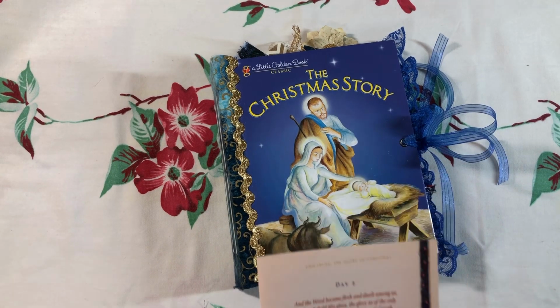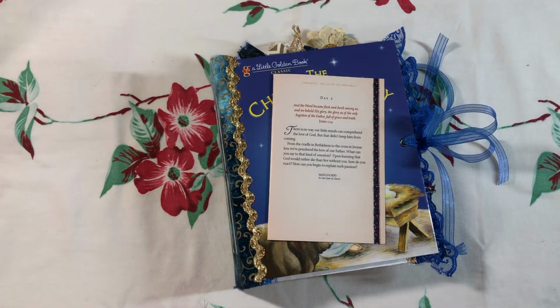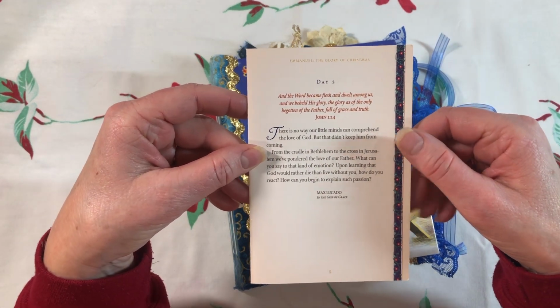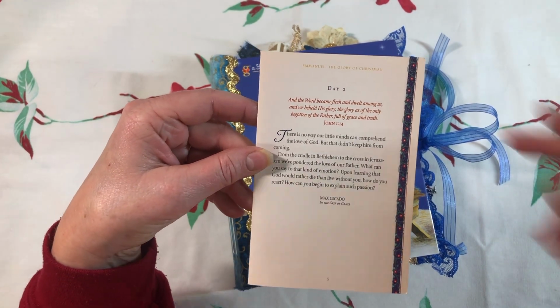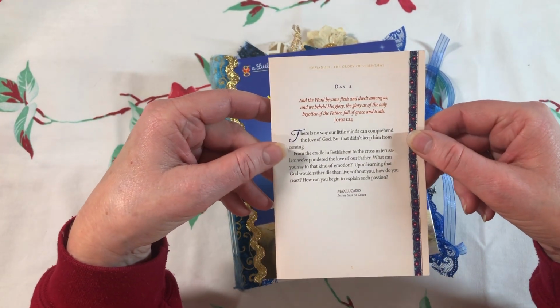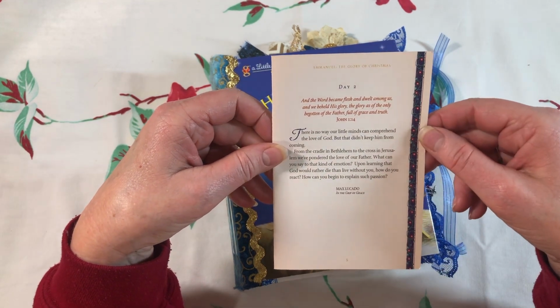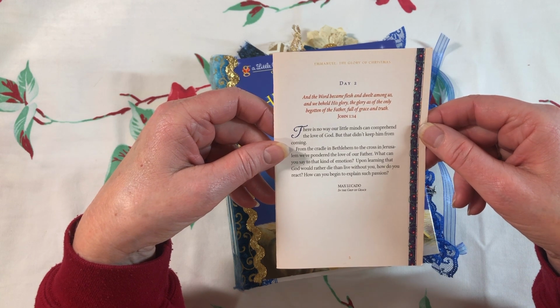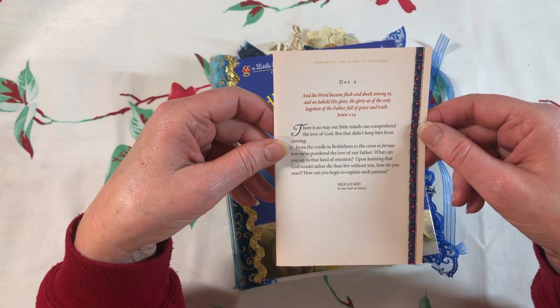Alrighty, so let's read. I have this little excerpt from Max Lucado, and I'm going to sit down for a second. It's a short one today, from the Emmanuel booklet that I've been reading out of. I don't have it handy, I just pulled the page over. This says, John 1:14, "And the Word became flesh and dwelt among us, and we beheld his glory, the glory as of the only begotten of the Father, full of grace and truth."